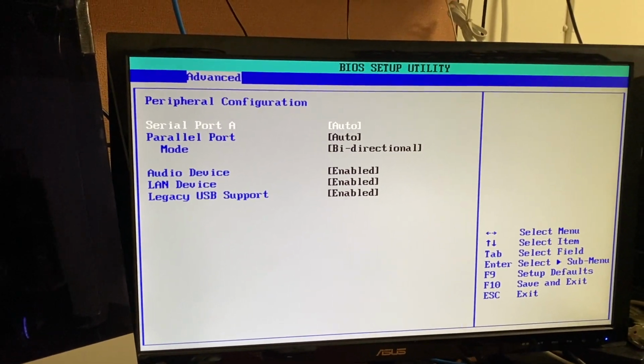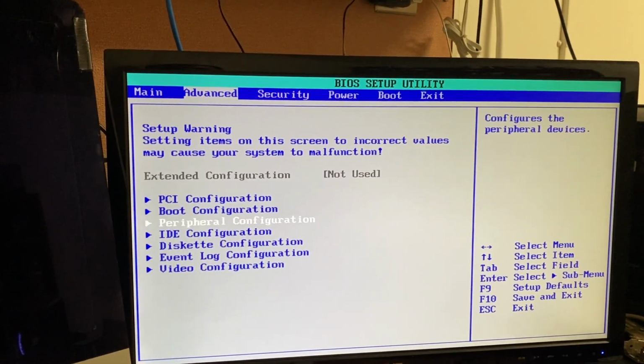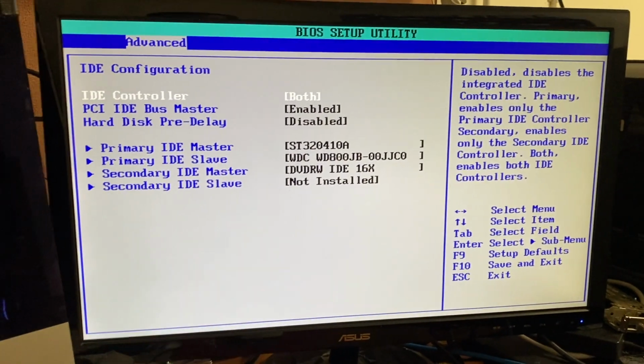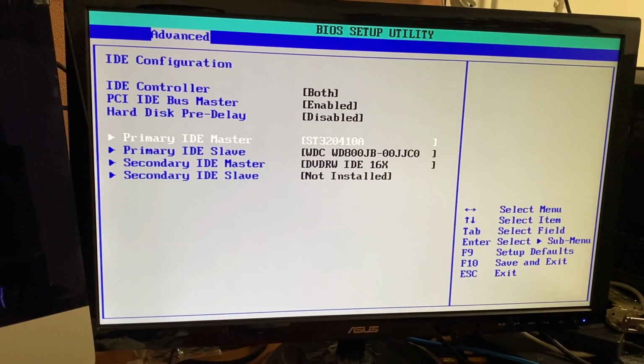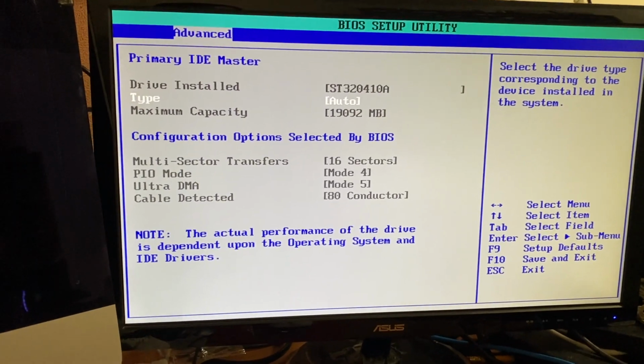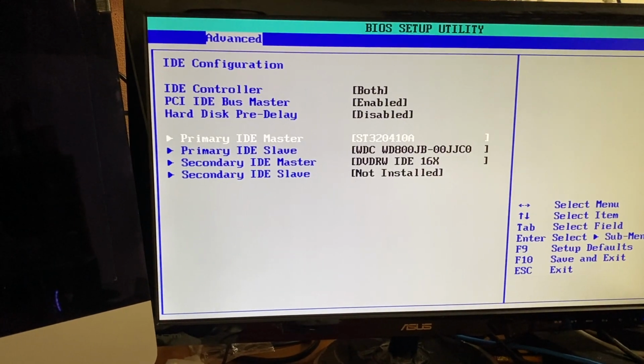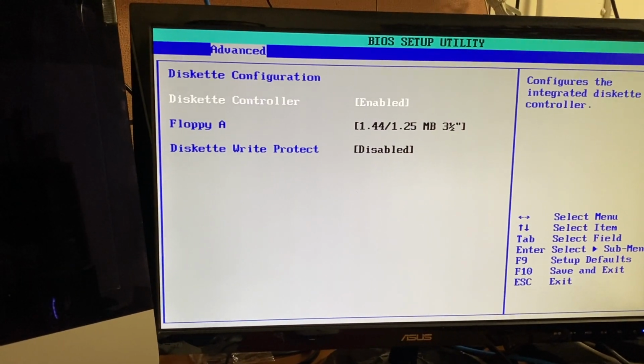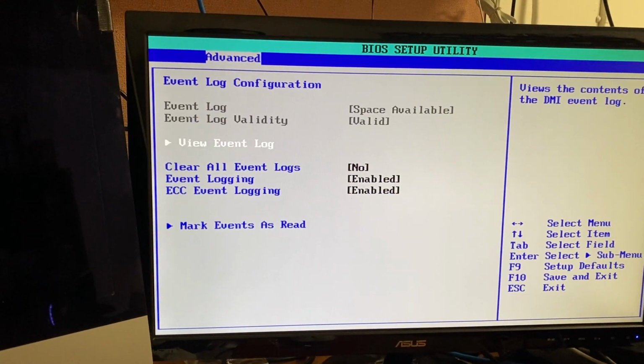So, yeah, legacy USB support. Obviously, this doesn't have USB 2, I don't believe. It does see both hard drives. It looks like one's an 80 gig, and the other one, I would predict, yeah, 20 gig. All right. I assume the 20 gig is original. It's got a floppy drive in it, woo.